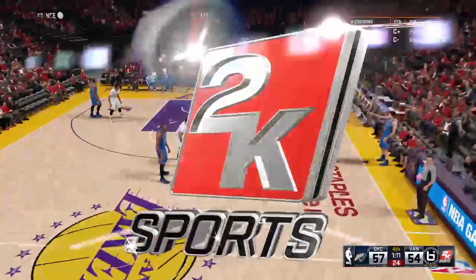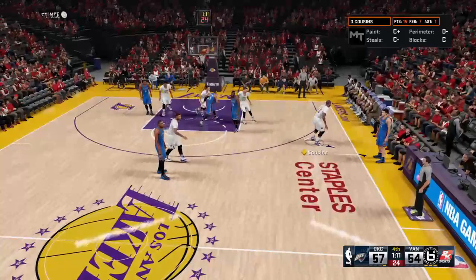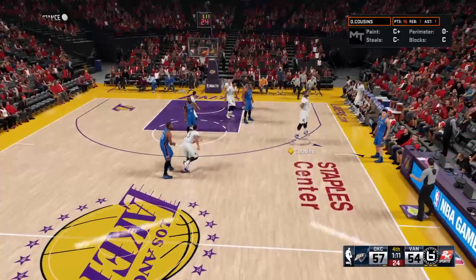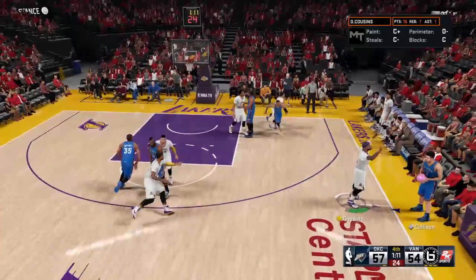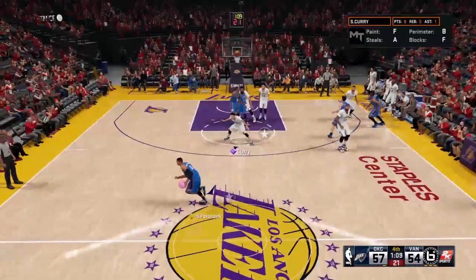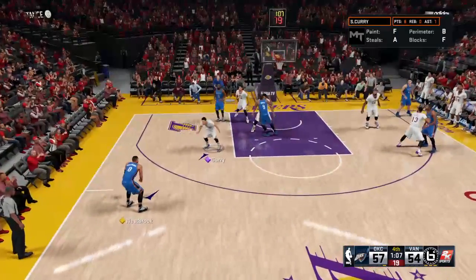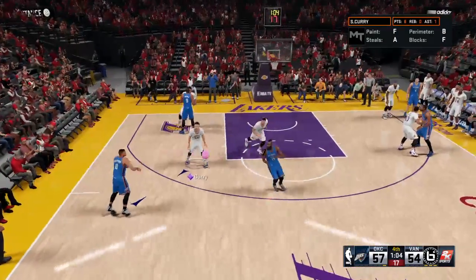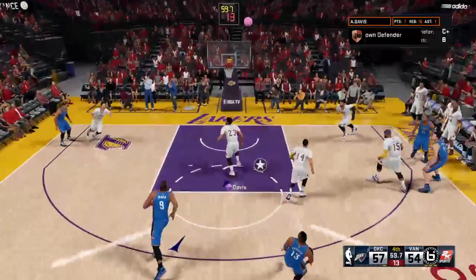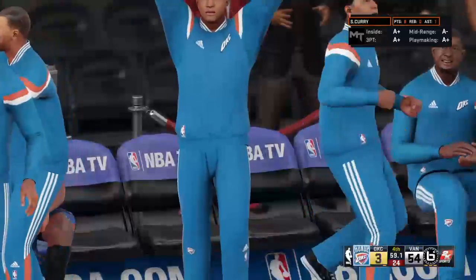Now a timeout called by Oklahoma City. They're leading by 3. 1:10 left in the fourth quarter of this one. Westbrook kicks to Harden. Screen by Ibaka. And again, Oklahoma City with the triple.